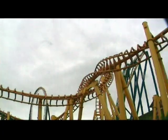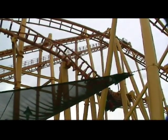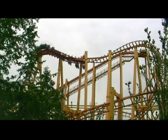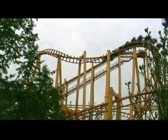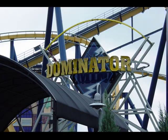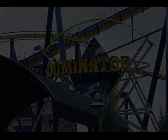The only problem with this ride is that it's a stock production ride, meaning that it's the same layout wherever you go. There's very few custom models of this ride available. I believe Vekoma has 3 different variations or 4 different variations of it. But they're all non-custom.